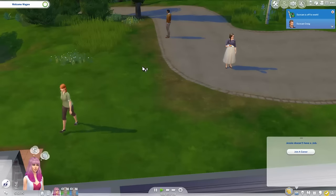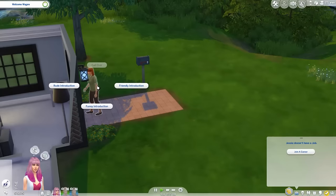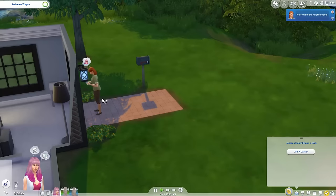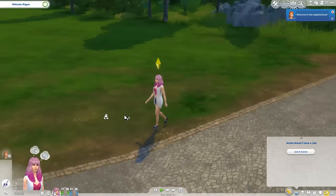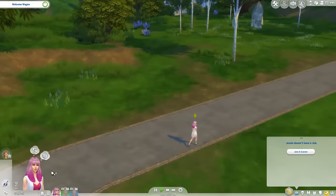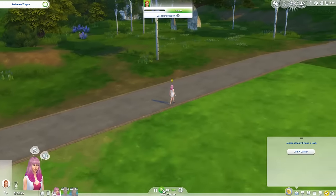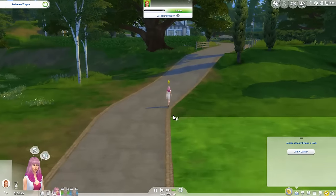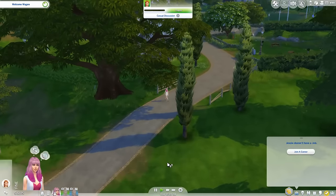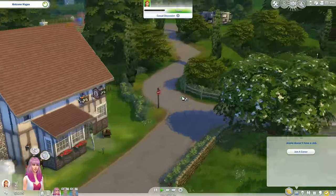Oh my god, look at our neighbors. They're so cute, you guys. Aww. Okay, so let's do a friendly introduction to everybody. Okay, is she gonna walk there? Like, seriously? No. Okay. Can she please run? No, is she seriously gonna walk there? It's like a mile away. Like, hashtag not kidding. It's really far.